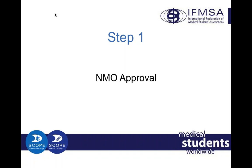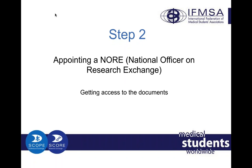the SCORI director will put you in contact with your regional assistant. But before that, you need to appoint a NORI, a National Officer on Research Exchange. You already decided that you want to activate SCORI, your NMO agrees with that, but you need a person to mediate the communication. We need someone organizing within your NMO, someone from your NMO that will take responsibility for building this project. Why? Because there are so many documents, you have to organize yourself. So we need one person responsible, who can be the link between the SCORI director and the regional assistant, so we can shape your NMO to receive SCORI.